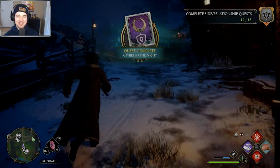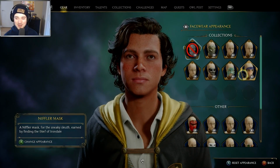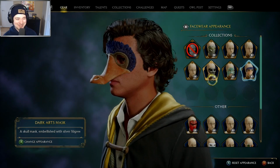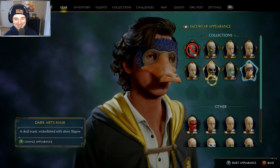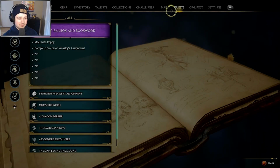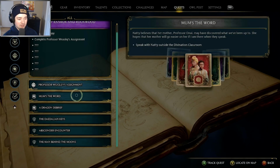Niffler mask, that's funny. This cosmetic I just unlocked from doing that is supposed to be a Niffler mask. That's hilarious. I am not wearing that around. Okay, let's do the main story now.